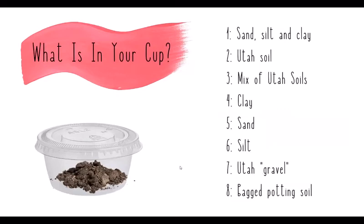What you see on the bottom of your cup, and it hasn't settled yet, but this will show you what all of you have in your little cup. Jill went ahead and marked on the bottom of them what you have. And so we will ask you what you have later, and I can pull the slide back up so we can see how it settled.